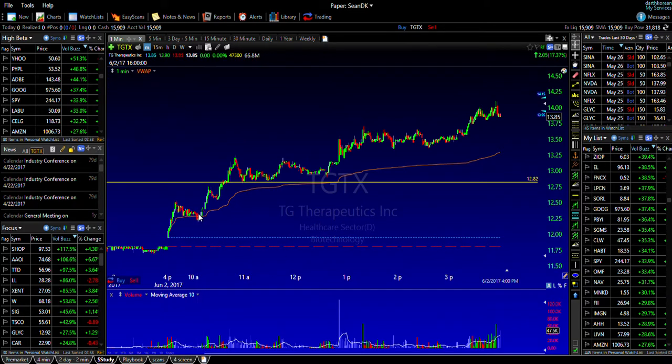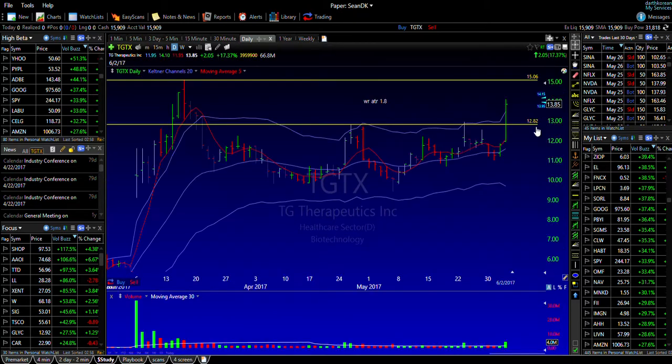Volume's good in these up moves. So the trigger could have been just crossing this level, or having this on the list. I really wouldn't want to trade this in this range. So once we get above these past few days' highs, because we weren't really trending, you could make an argument it's just really going sideways.